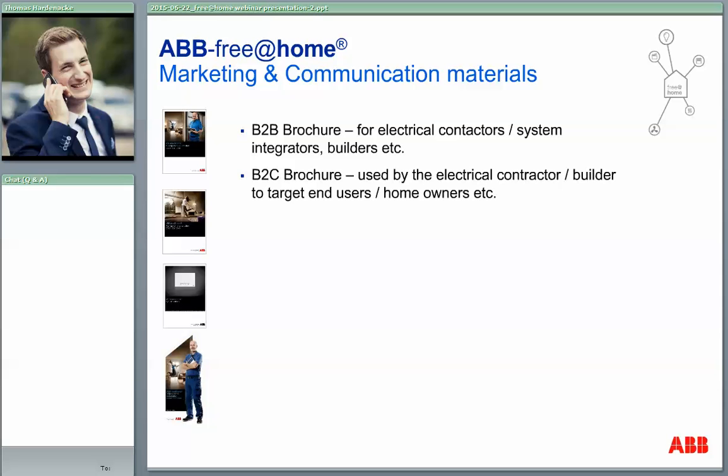We have a system manual, roughly 80 pages, which is a very detailed manual and will help you to be able to set up a system. We have an order code overview. This is just a 4-page document which shows you the whole product range with order codes and little pictures.